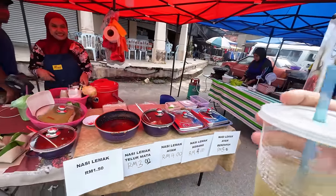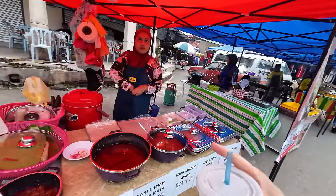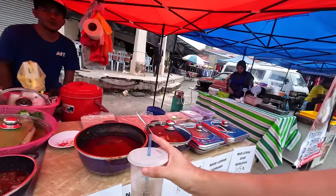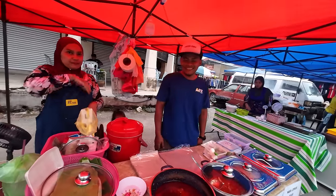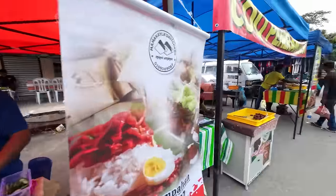Hello. So we have nasi lemak, the classic. Nasi lemak telur mata. Telur mata is a fried egg, right? Fried egg, yeah. Okay, can I get nasi lemak telur mata? You make this at home? Yes. Oh, okay, yeah, it looks like homemade in the pot side here. It's sweet and spicy sauce. More sweet or more spicy? More sweet. Okay, that's what I like to hear. Not too spicy. Okay, thank you very much. Bye bye. Okay, so homemade nasi lemak. Very looking forward to try that.